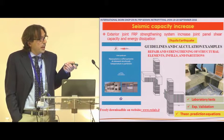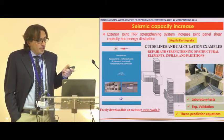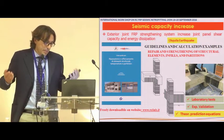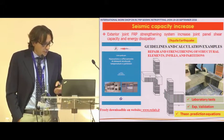So, a joint panel strengthening solution made with quadriaxial fibers, anchored with U-wraps at the end of the panel, and these U-wraps can also work to increase the shear capacity of beams, and then using a confinement of columns in order to be sure that at least in the corner joints, which are the most vulnerable part of the building, it is possible to increase the shear capacity, but also the deformation capacity of columns.